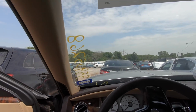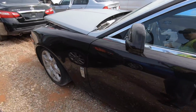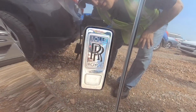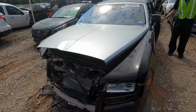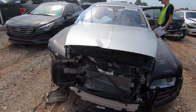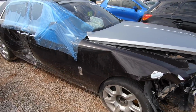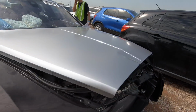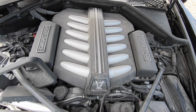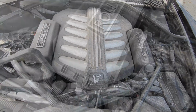I should have got the keys to this one. I don't think this one runs though. Show you guys the damage. She got hit pretty damn hard, and not just in the front. She got it in the side too. But this is what I call the money shot. Look at that. Beautiful, beautiful V12.